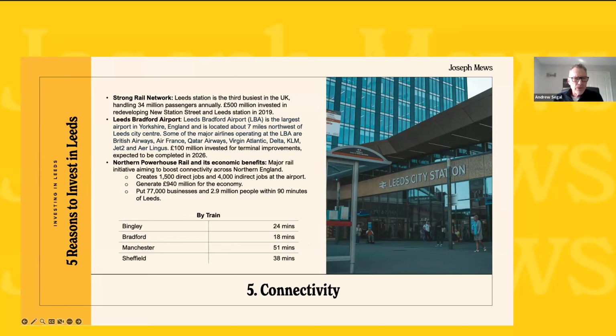And again, we talked about roads and rail. We've got Leeds Bradford Airport, so you've got a strong road and rail network. And again, massive with this Northern Powerhouse. You've got money coming in from central government, which is giving more jobs, putting more people within that commuter belt area of Leeds.